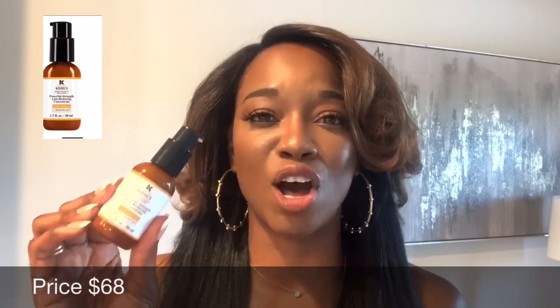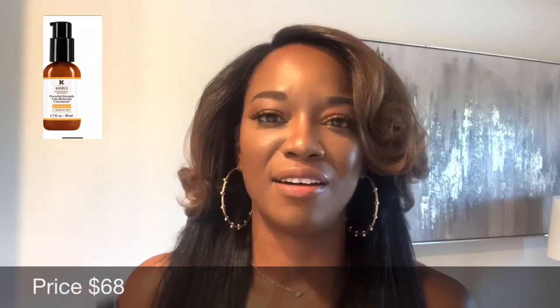All right, friends, so I wanted to move around a little bit. The next product I wanted to bring to you is the Powerful Strength Line Reducing Concentrate from Kiehl's. And this is a vitamin C serum. This is 10.5% vitamin C.